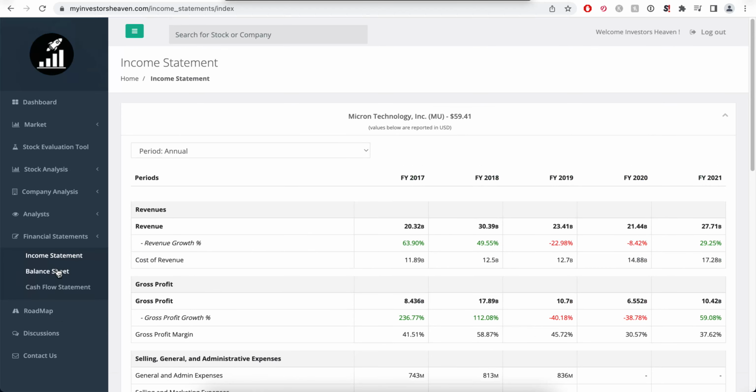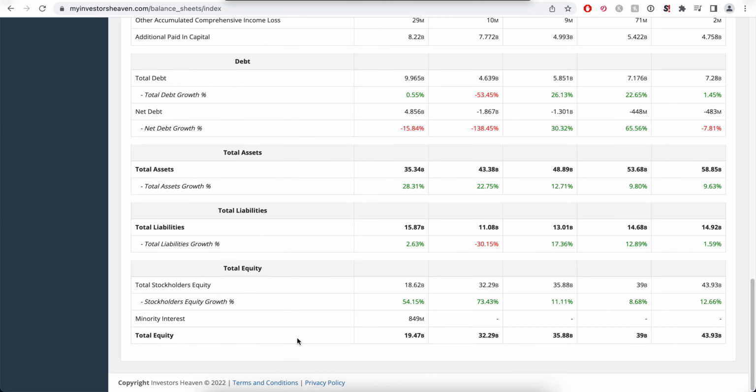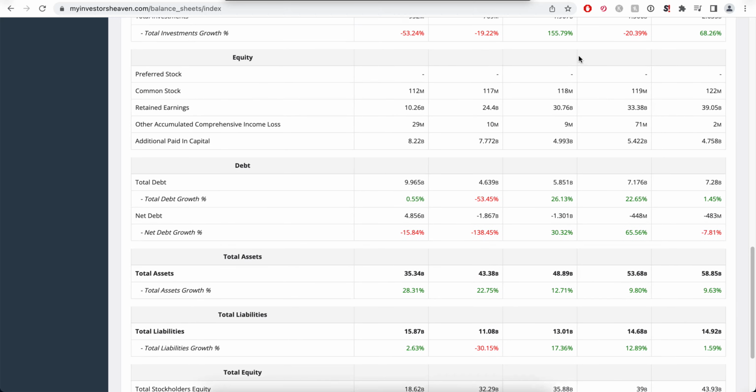Now, if we take a look at the balance sheet over here, you will see that the company's total equity has been growing from 20 billion to 44 billion, and I absolutely love to see that the company has been increasing their total equity without increasing their debt, actually decreasing their debt here, which is pretty awesome to see. And the retained earnings are also increasing quite significantly here, as you'll see.